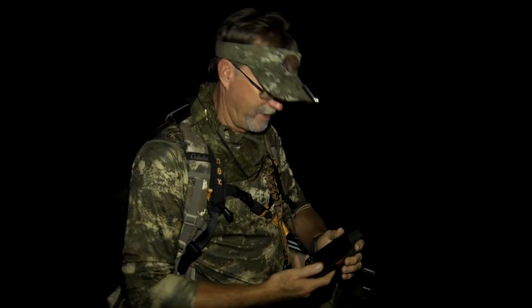The other reason that I like to use it is after I take a shot and we're going down to begin tracking, I can mark exact places. Here's where the blood is, here's where we've gone, and it gives me data if it's one of those tracks that are really hard.